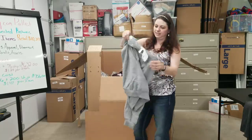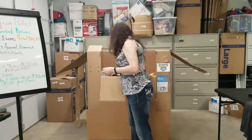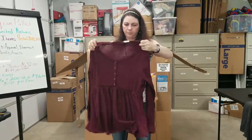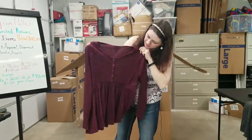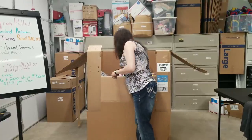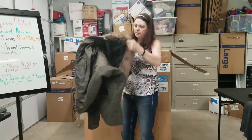All right. Sweatshirt. I think I pulled one of those out already. Here is, looks like a dress. Some sort of a burgundy dress. No, that's just kind of a peplum top. It's just a larger size peplum top. We're going to put that over there. Here's a puffer coat. If I can get it out. There we go. Puffer coat.